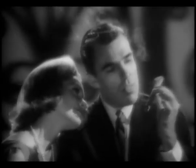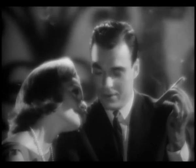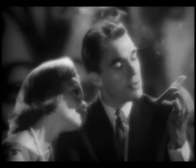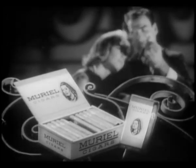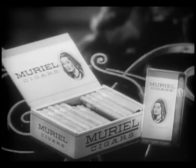Muriels are made from choice tobaccos, specially blended to smoke extra light. And Muriels smoke light the whole way through. There's a size and shape to please every smoker, from the small Coronellas and Air Tips to the luxury long Corona. So join the crowd that smokes mild, Muriel mild. Why don't you pick one up and smoke it sometime? Muriel cigars.